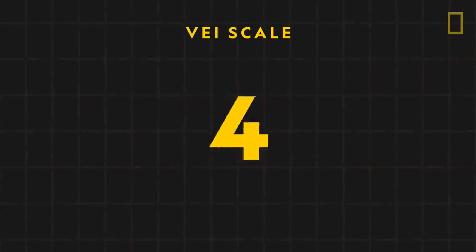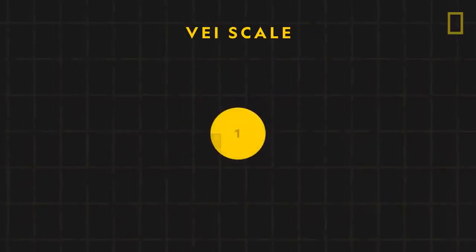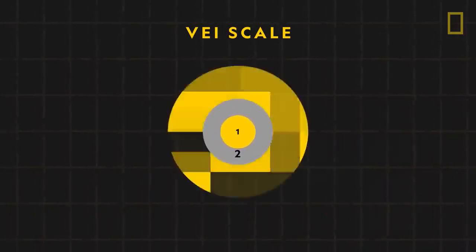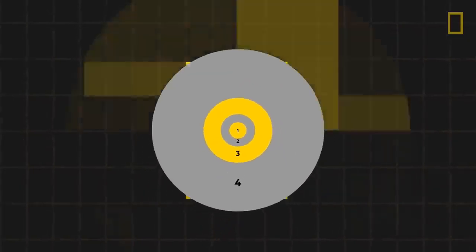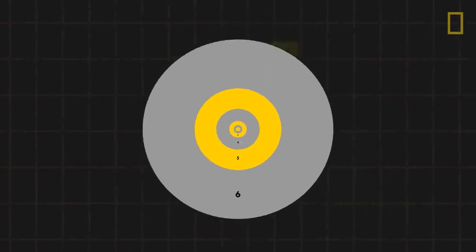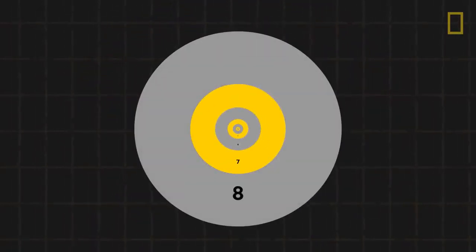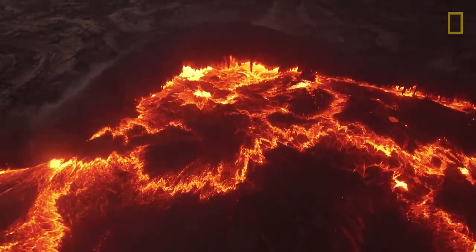The VEI scale begins at 0. Each successive measurement increases logarithmically, meaning that each magnitude is 10 times more powerful than the one before it. The VEI scale does not have an upper limit, but the most catastrophic eruptions measured thus far are categorized as VEI 8. These eruptions occurred thousands and millions of years ago.